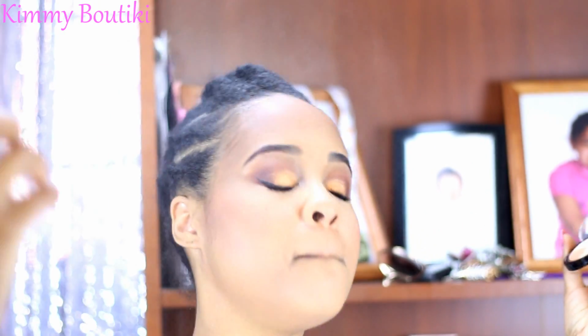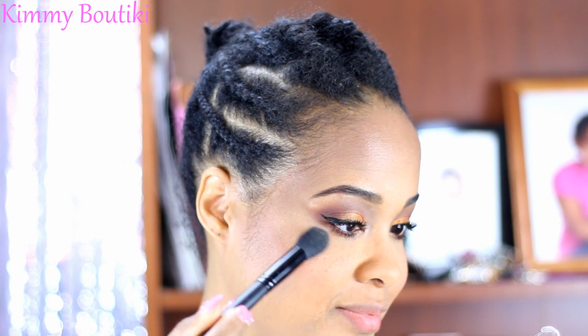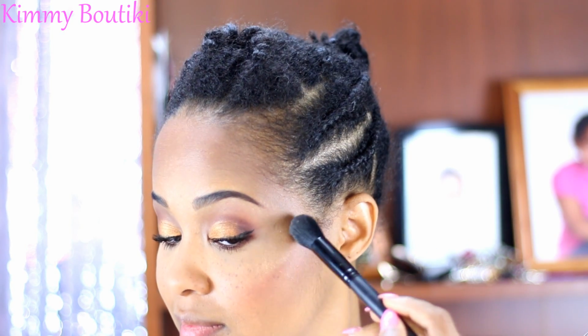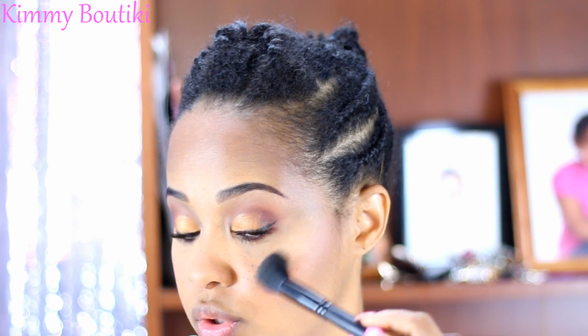And now I'm going in with my Laura Geller highlighter, and I spray my face with the glycerin spray first, just so the highlighter pops a little bit more because the face is moist, and the glycerin makes it shine a little bit more because, you know, shine bright like a diamond. Gotta be Boutiki. Love it. And I did my nose and of course my upper lip.